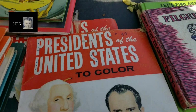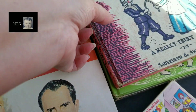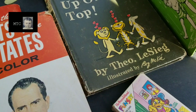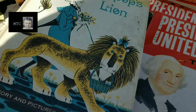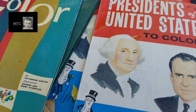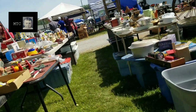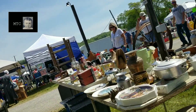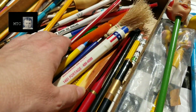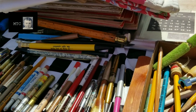Cool book. I'm trying. I think it is gross. But cheap, you know, hey, it's $8. Yeah, it is. $10.